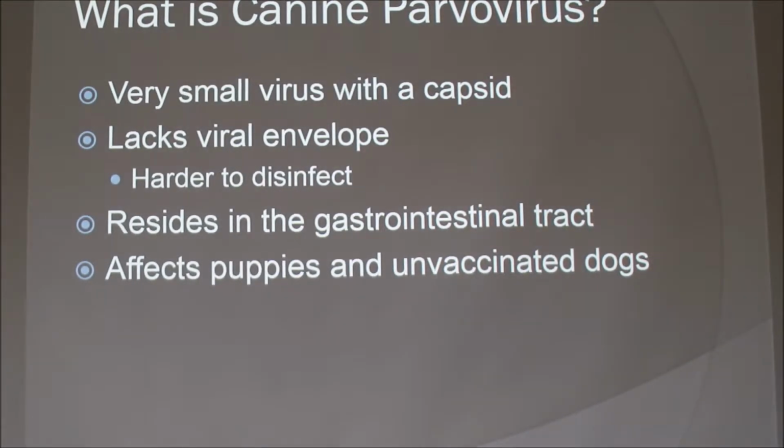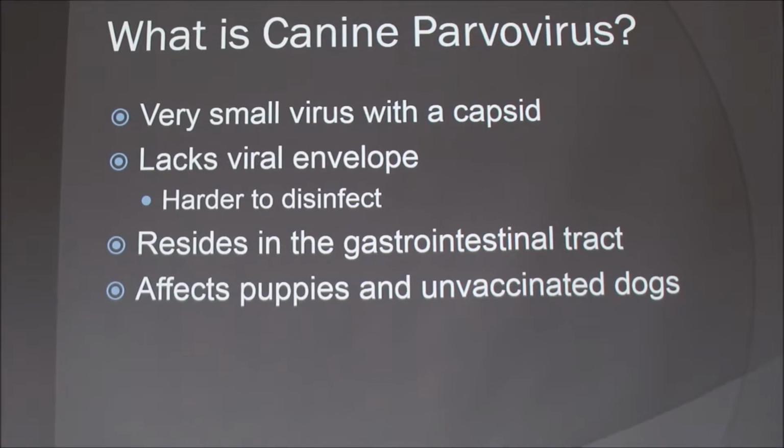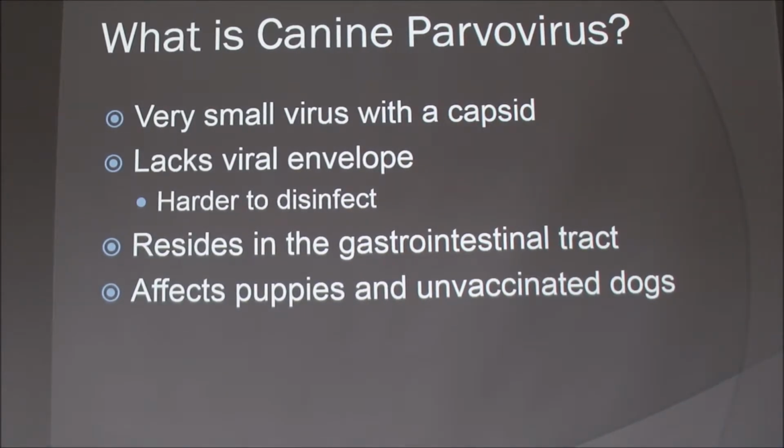So parvovirus is a very small virus with a capsid, or a protein layer, around its genetic material. It actually lacks a viral envelope, which is a lipid layer around that capsid, and that makes it harder to disinfect. It is pretty resilient to changes in moisture and temperature. It resides in the gastrointestinal tract of dogs. It mostly affects puppies under the age of 4 months, but it can also affect any unvaccinated dog.